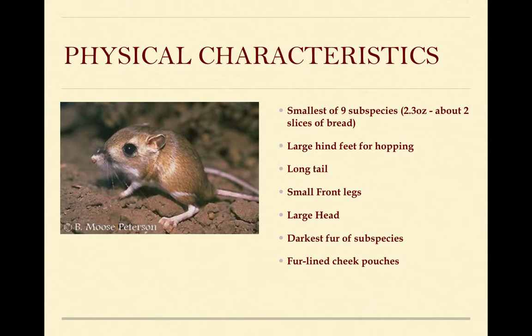This is a little bit different than a chipmunk or a squirrel that might have big, flexible cheeks where they stuff their food in their mouth and then it goes into their cheeks. This animal has separate pouches in its cheeks, so the food actually doesn't go into its mouth to get stored. It just goes directly into these pouches on the side of its mouth.